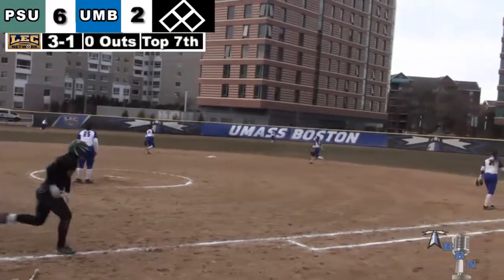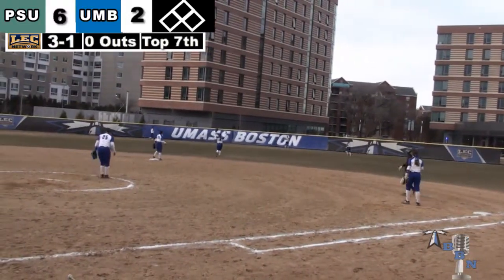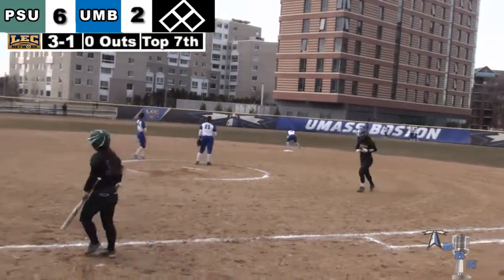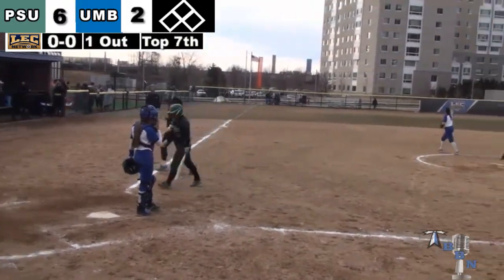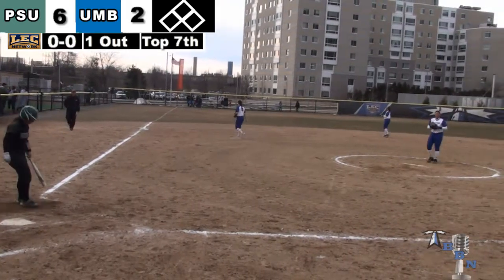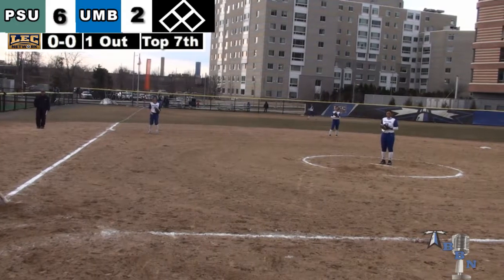Emerson flies it to center. Going back and making the catch on the warning track is Bonilla. The catcher, number 34, Ashley Deo. So that'll bring up Ashley Deo.